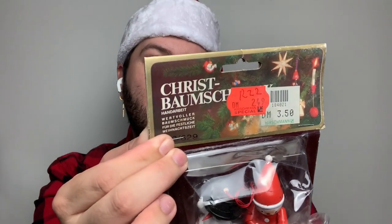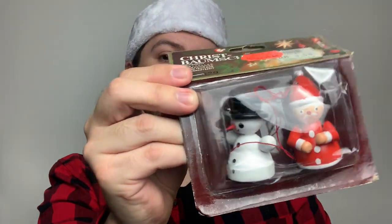I'm gonna show you guys really quick the ones that are inside. So again, I'm going for a vintage Christmas, but of course not everything in here is probably vintage. I have this Christmas Boschmuck, it looks like. I'm so sorry if I completely mispronounced that. It looks like it used to be $3.50. I don't exactly know how old this is. I'll have to do a little bit more research. But these were so cute, the little wooden figures. There's a snowman and Santa in here.